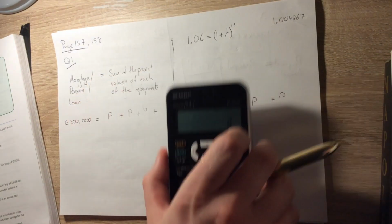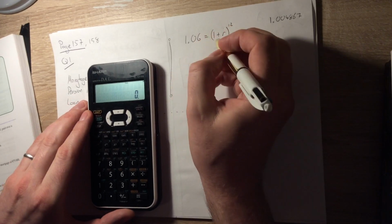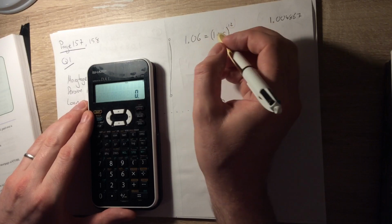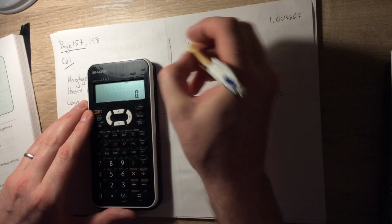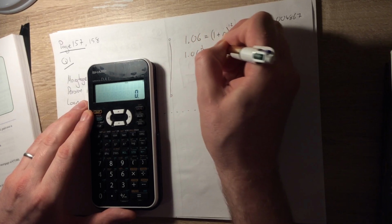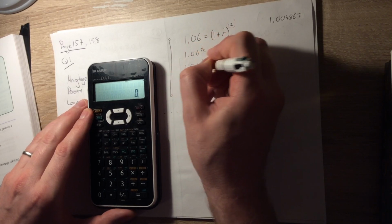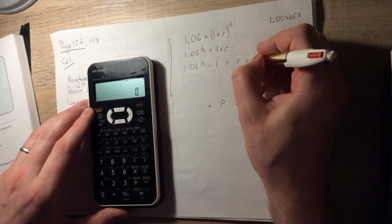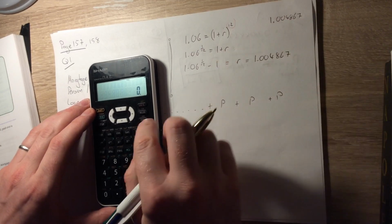So we need to start off by saying, well, what's that as a monthly rate? It needs to be the monthly rate plus 1 compounded 12 times. So 1.06 is (1 + r) to the power of 12. Solving that, 1.06 to the power of 1/12 is 1 + r, and then 1.06 to the power of 1/12 minus 1 is our rate. Okay, and what we're going to get here is 1.004867.